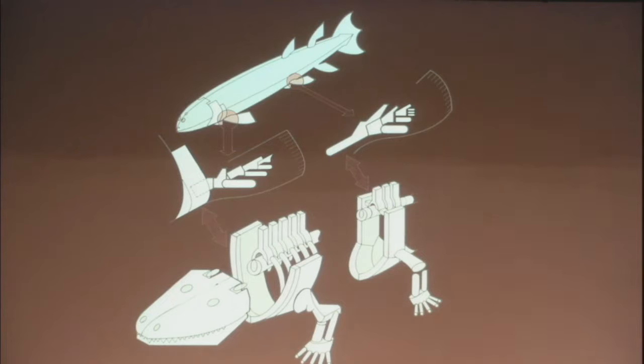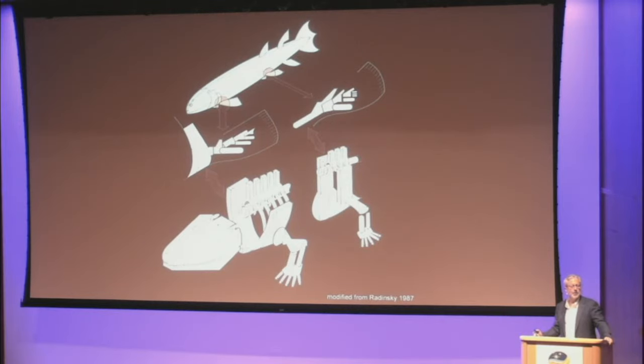What you have here is a cartoon of what we knew at the time about the transition from fish on top, that's a lobe-finned fish, a cartoon of a creature known from rocks about 390 million years old, that's when they first appear in the fossil record, to a tetrapod, an early limbed animal on the bottom. These are critters that first appear in the fossil record about 375 million years ago. I remember looking at this slide and thinking, holy cow, this is a first-class scientific problem. How did fish evolve to walk?